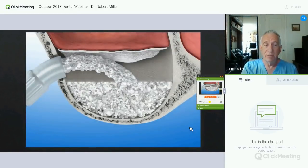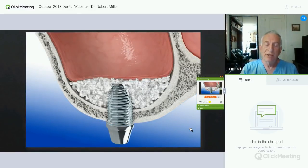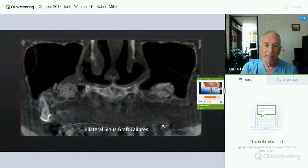Well, here's a typical sinus graft with a high sintered, high crystallinity bone graft material. Here's the implant placed. Good vascularity within the crestal bone, the bone that still remains, and no vascularity within the grafted site. And if you want a failure in posterior maxilla, this is the reason why implants fail.